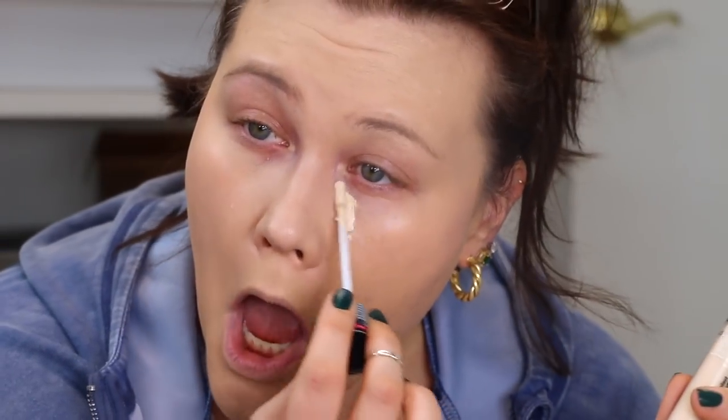While I keep going through and talking about this, I'm going to go in next with my concealer. This is still that Mega Last concealer, the Incognito from Wet n Wild. This is in the shade Fair, by the way.